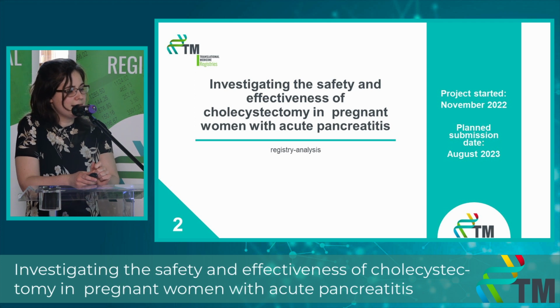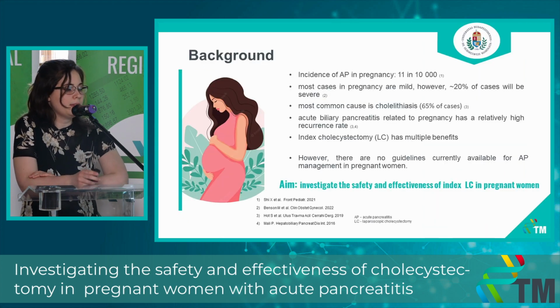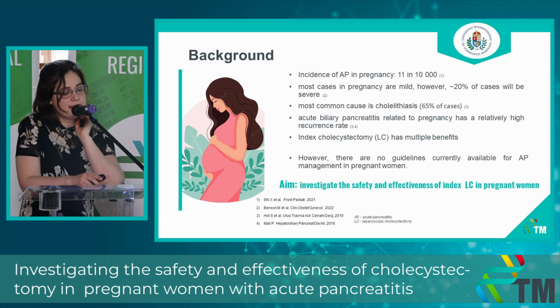So my second topic is investigating the safety and effectiveness of cholecystectomy in pregnant women with acute pancreatitis. Acute pancreatitis in pregnancy refers to acute pancreatitis that occurs during pregnancy or 3 months after delivery. It is a rare disease, and most cases in pregnancy are mild. However, 20% of the cases will be severe. The most common cause is choledocholithiasis. Acute biliary pancreatitis related to pregnancy has a relatively high recurrence rate, 70%, compared to the general population.